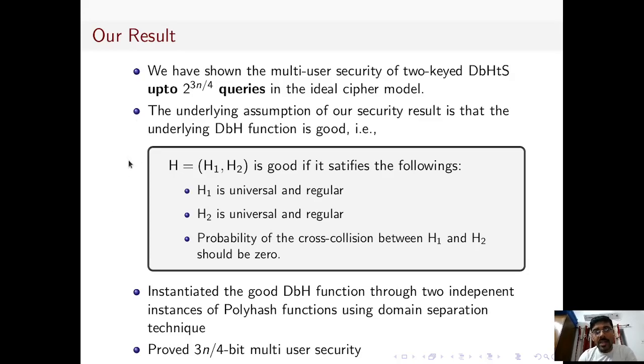So our result is that we have shown the multi-user security of 2K DbHtS construction and have proven it to be secure up to 2^(3n/4) many queries in the ideal cipher model. The underlying assumption of our analysis is that the underlying double block hash function should be good. In fact, we have assumed that this double block hash function h is basically a concatenation of two n-bit hash functions, h1 and h2.